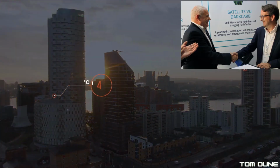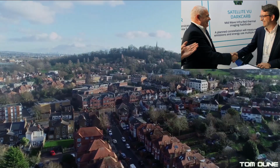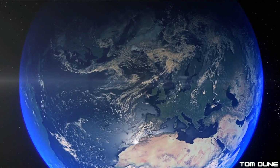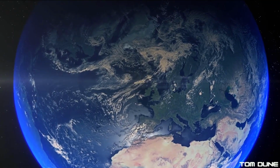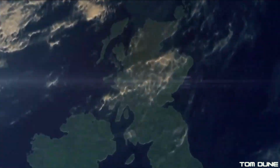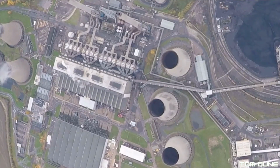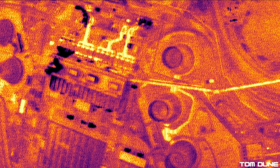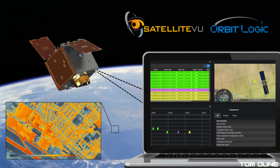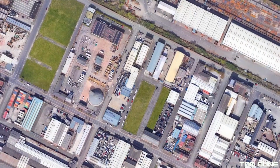Built by Surrey Satellite Technology Limited and based on their own Dark Car platform, the HotSat-1, recently renamed, will allow companies and governments to monitor energy efficiency of whole cities right down to individual buildings, monitor climate change and support disaster relief operations. To do this, it'll use a 3.5mm resolution mid-wave infrared imaging camera, which has a sensitivity of less than 2 degrees Celsius.